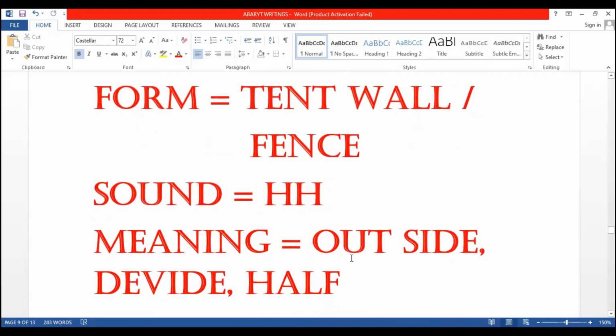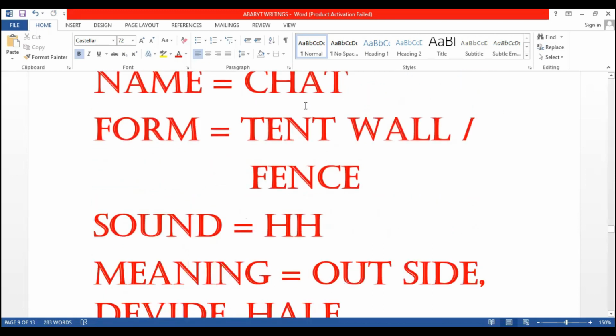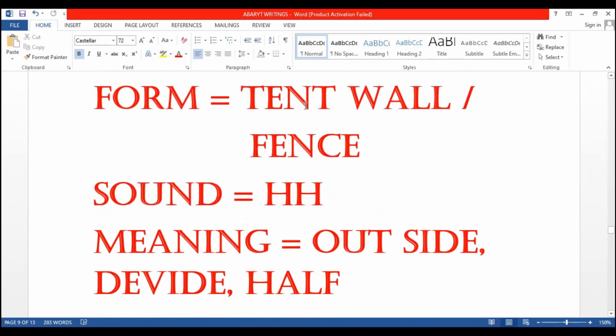The meanings for this are outside, divide, and half, because that's what a tent wall would do. It would keep things on the outside of your house or your yard. It divides as well. It keeps things away from you. It divides you, or divides the land. You have some land and you want to share that land, like what Abraham did with Lot. They would use tent walls to separate their lands, to show ownership where their property runs.